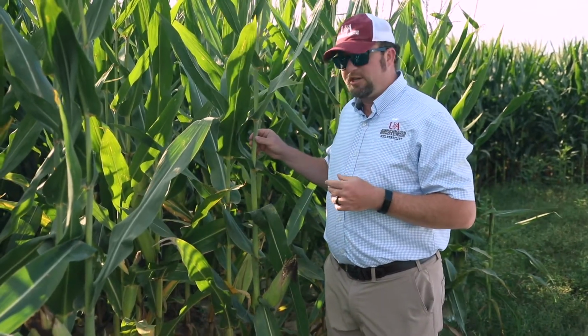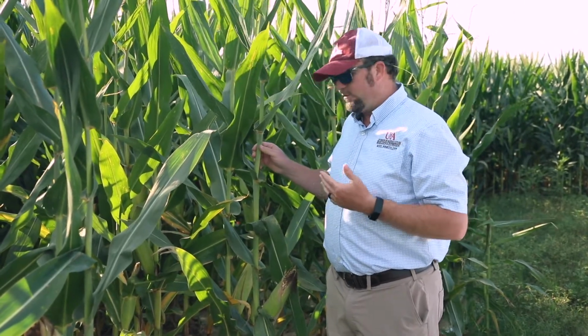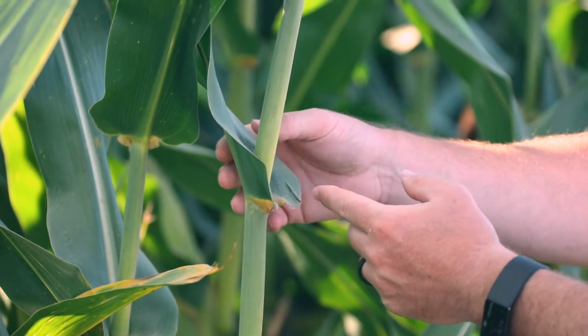So when we look at this particular corn plant, it's obvious that it's well into the reproductive growth stages, but for our particular test, you can really start taking samples anytime after V10. Our particular interpretation is good from V10 all the way through the late reproductive growth stages. When you're in that vegetative growth staging timing, what we're really going to look for is the uppermost collared leaf. So anytime from V10 through about VT, what we're going to want you to sample is just the uppermost collared leaf on the corn plant.